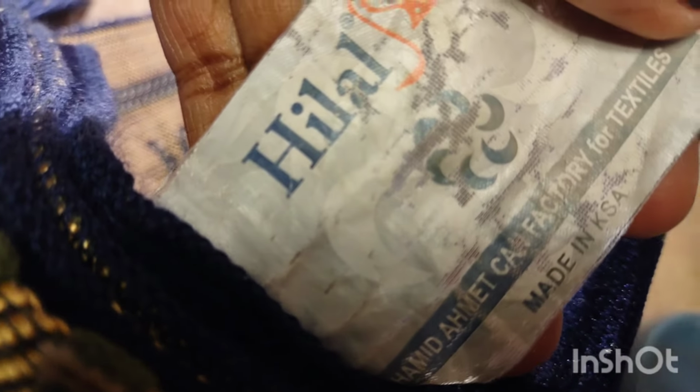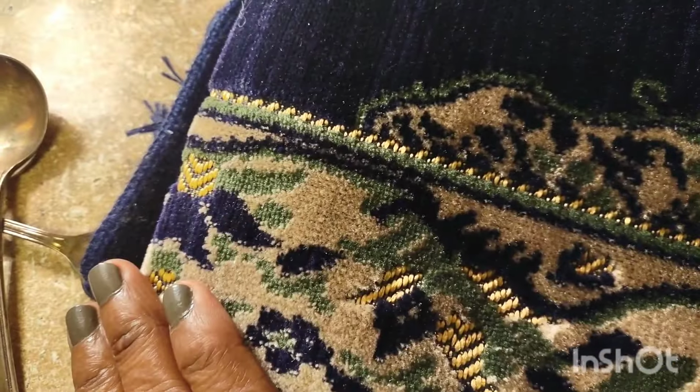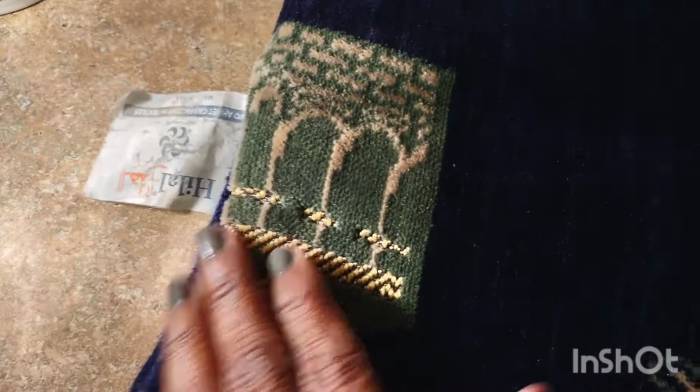Hand at Met. Kajay factory for textiles. Nevertheless, it's beautifully made. Do you see that? That is gorgeous. And it had a great price on it. What's the price tag? $5.99. That was a great price for this type of, you know, this is antique. It's gorgeous. It's beautiful.